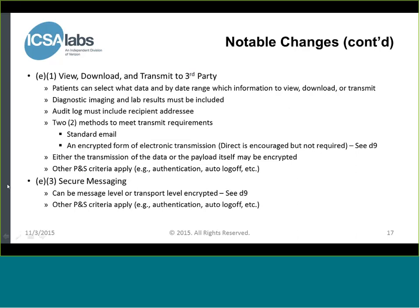One of the significant changes to the audit log for E1 is to include the recipient addressee. They, at this time, are not requiring confirmation that the message was received, but the recipient address must be reported in the audit log. They've also made a really big change in the transmit portion.